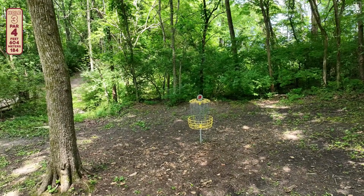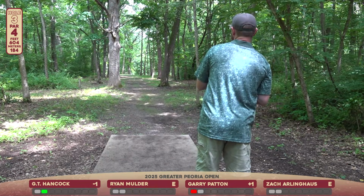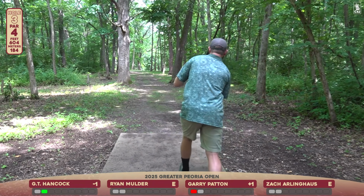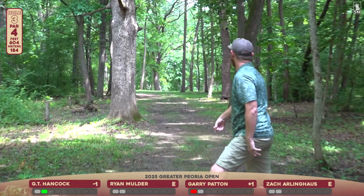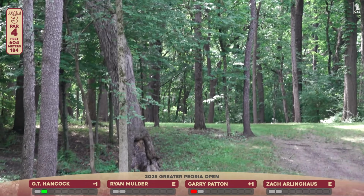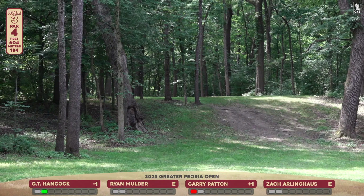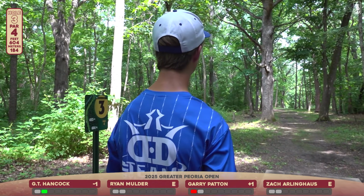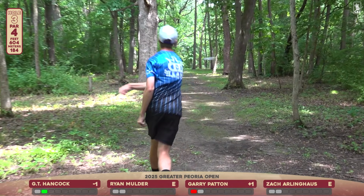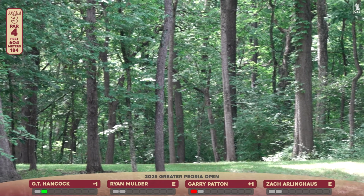Not a long hole, but position off the tee, once again, you'll see is a big theme on this course. You really have to get yourself in a good position. And I think we'll see, too, especially as the rounds progress. This looks good, but it might be a little early. Honestly, that's the most devious thing I see on this hole: people try to hook it around the corner, and they don't try to push it. And there's usually more space than you think to push straight before it hyzers.